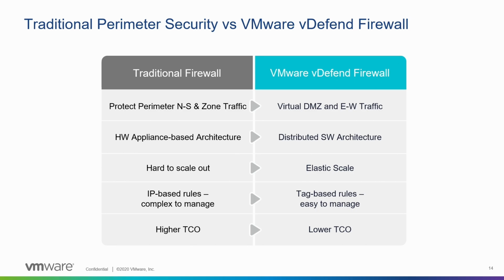A traditional firewall has a higher TCO because those things are very, very expensive. They're purpose-made devices, as opposed to the vDefend firewall, where you're using your normal compute, your hypervisor, to provide the security functionality and the networking functionality all in one.